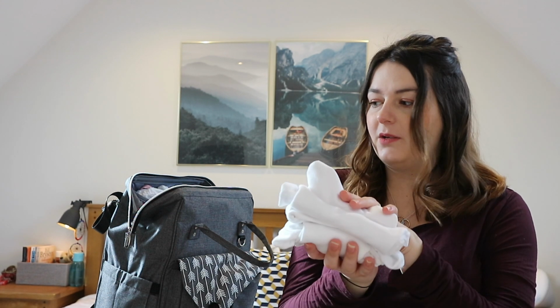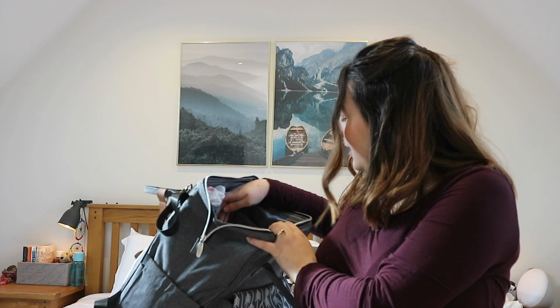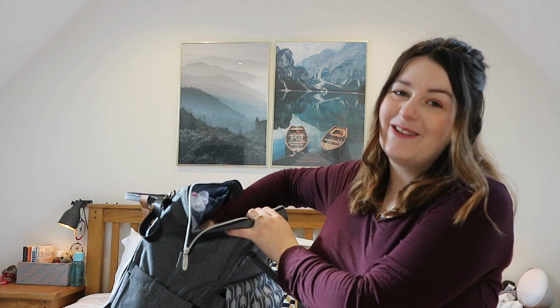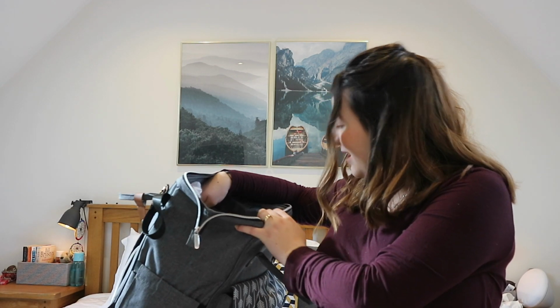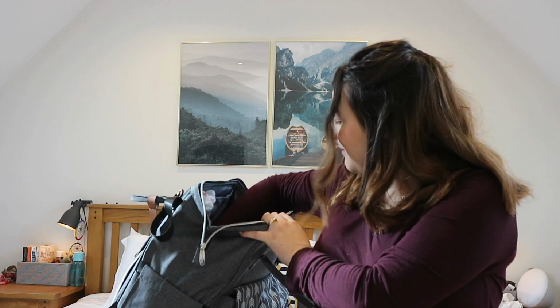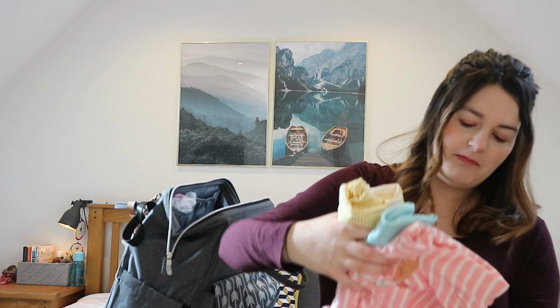I don't know how warm it's going to be in hospital. I don't know how warm it's going to be when we're driving home. So I've put in a few different options so that we're prepared. And this is probably where I overpacked a bit because, like I said, you don't know how long you're going to be in hospital. I don't know if it's overpacking. You could be in for 5 days or you could be in for like 12 hours or something. So who knows, but just in case.